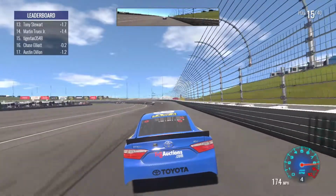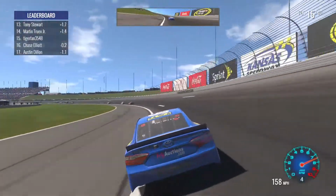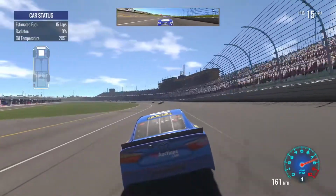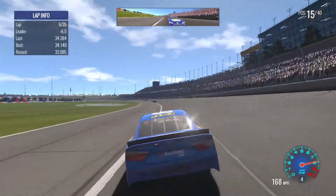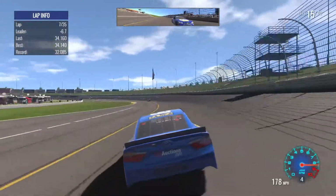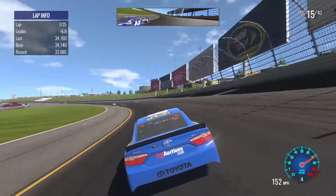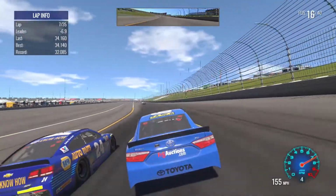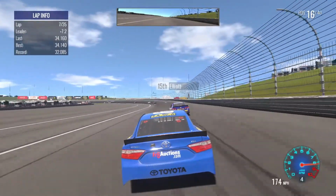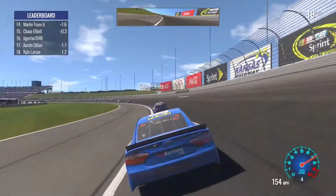Alright, Chase Elliott's making a comeback after we wrecked him a couple laps ago. How are the tires looking? I mean, not terrible. What's the fuel mileage? Strategy 15 laps. So that's lap 22. Halfway is lap 17, 18. So we're in good shape for one stop. Gonna let Elliott go by, and then maybe we can draft with him a little bit. But he's definitely faster than me, so I'm sure he'll pull away a little bit.